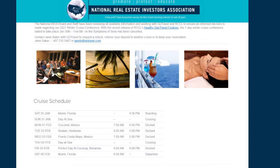And up until coronavirus hit and ruined everything for us, I was planning on taking a cruise in about a month or so from now. The National Association of Real Estate Investors was hosting a conference on a cruise line. So in a case like that, I'm not taking a personal vacation and going on a cruise. I'm attending a real estate conference and continuing my education by learning more about real estate. And this conference just happens to be on a cruise, and therefore the entire trip is tax deductible.